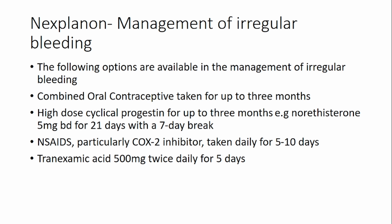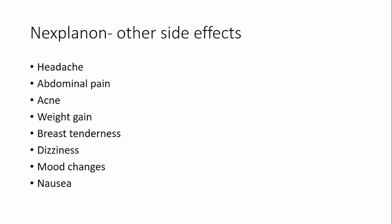If this is not applicable, then non-steroidal anti-inflammatory drugs can also be taken for a period of 5 to 10 days. If this is not available or this cannot be used, then tranexamic acid at a dose of 500 milligrams twice daily can be used for 5 days. If all these means of mitigation of the side effects of irregular bleeding do not suffice, then the woman might consider another method of contraception.